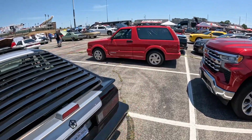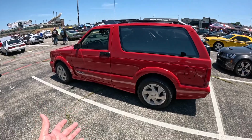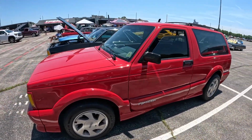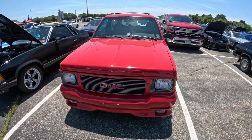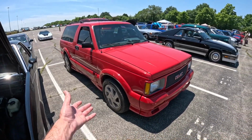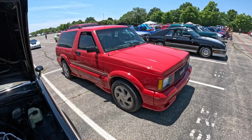And another vehicle of close to similar vintage. This is the Typhoon performance vehicle. Kind of got lumped in there with the Grand National and the Cyclone, the pickup truck. Nice performance GMC vehicle back in the day. So if you want an SUV with nice performance, then you might get this Typhoon here.